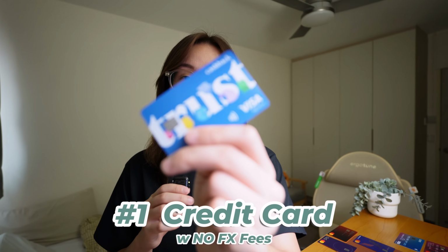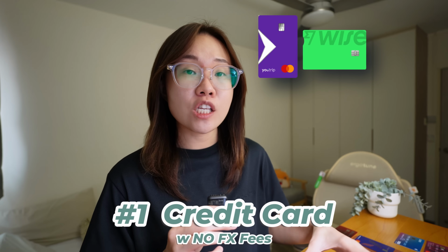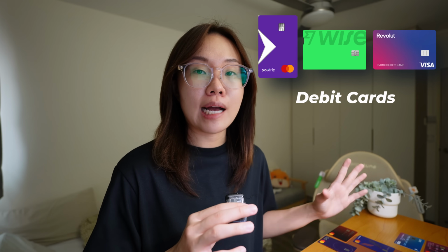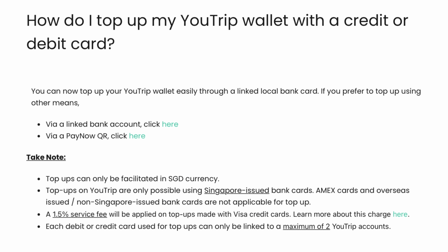Let's go. The number one reason is that these are credit cards. Unlike other multi-currency cards like YouTrip, Wise, Revolut, these are all debit cards, i.e. prepaid wallets, and you do have to top up an amount before you're able to spend them overseas, which is an added step. You can technically use a credit card to fund your YouTrip account. You do have to use a MasterCard, otherwise you're going to be incurring a fee.